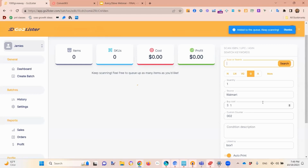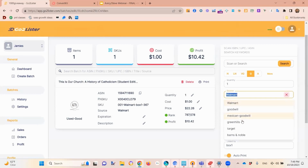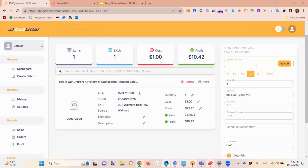So what I'm gonna do is scan it. That throws the information to GoToLister. GoToLister knows what I paid for it. I paid $1 and the source is currently Walmart. I actually got this from a library, so I can change my source to, actually we can change to Mexican Goodwill. I was in Mexico. I didn't ship any books FBA, but I did buy some books in Mexico. But we'll just use Mexico Goodwill as a source.